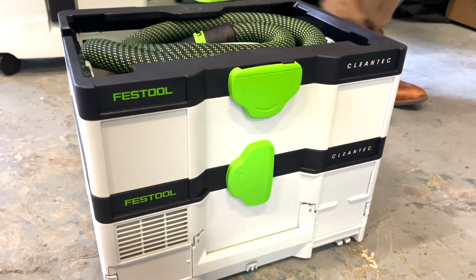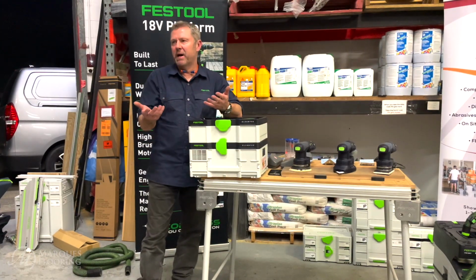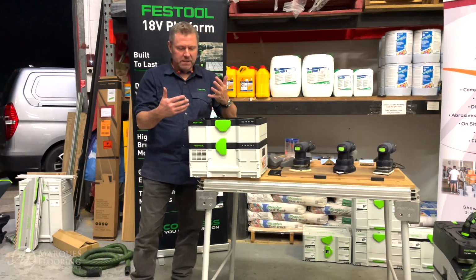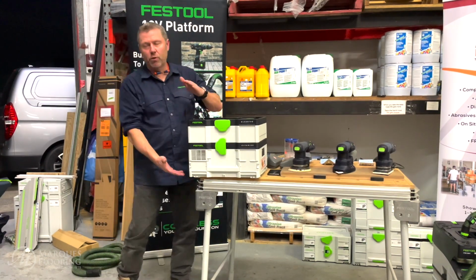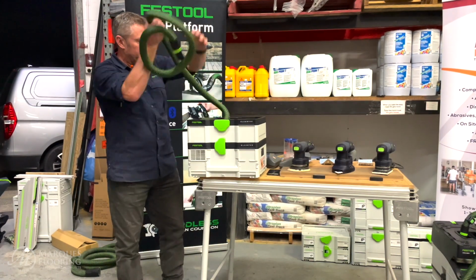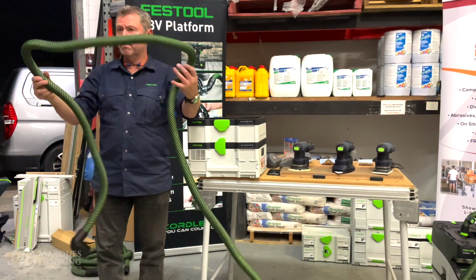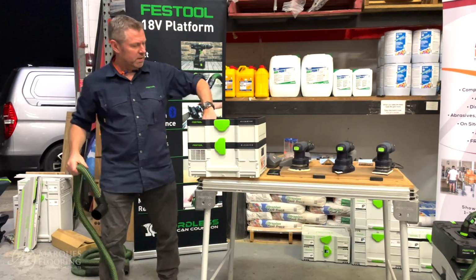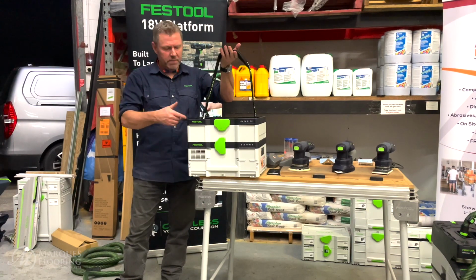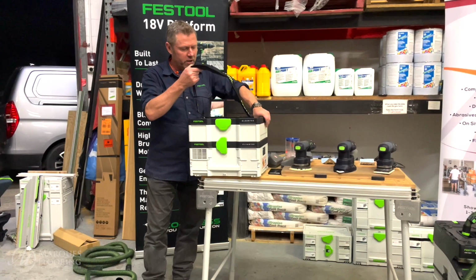Okay, so it's in a compact Systainer, so our market for that is definitely painting, people just finishing on site, that type of thing. The benefit of this little guy is that we can also reduce it again in height where we want to use it. So the hose inside is, rather than 3.5 meters, just 3 meters. There's also a strap that we can cart it around with. That strap can also be located in the front here, which when we reduce it down, I'll show you where that sits.